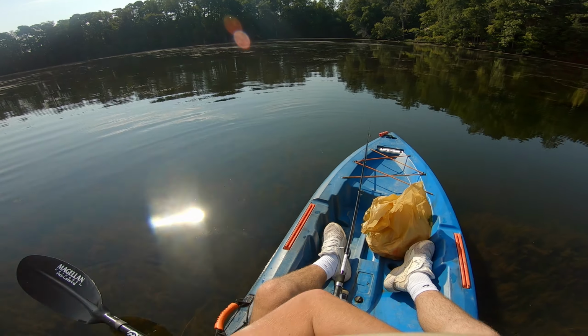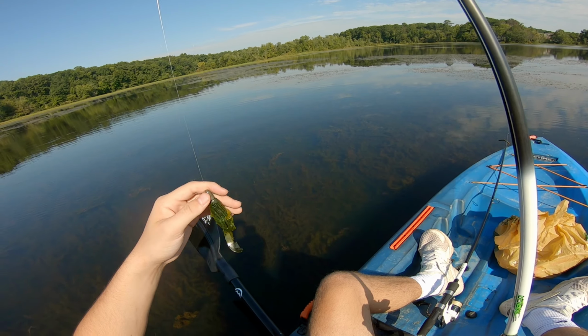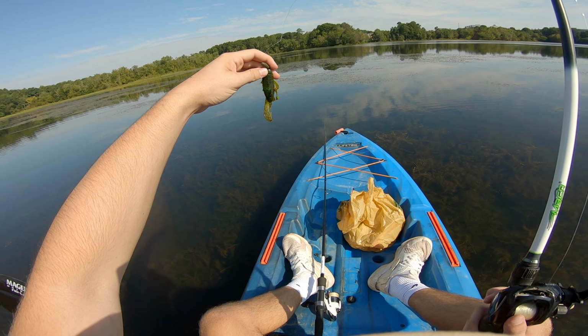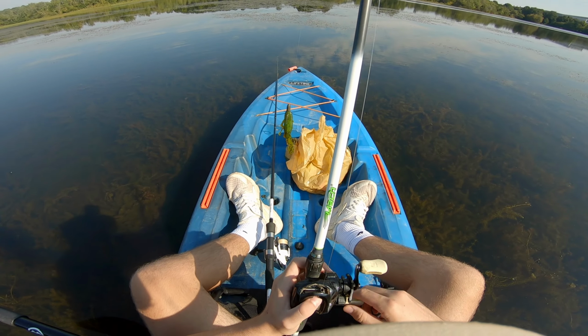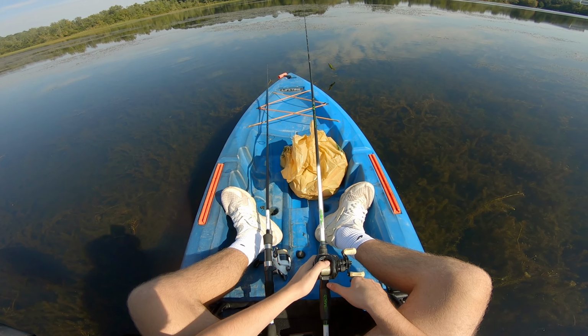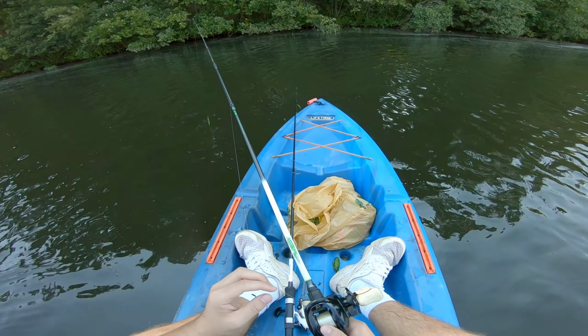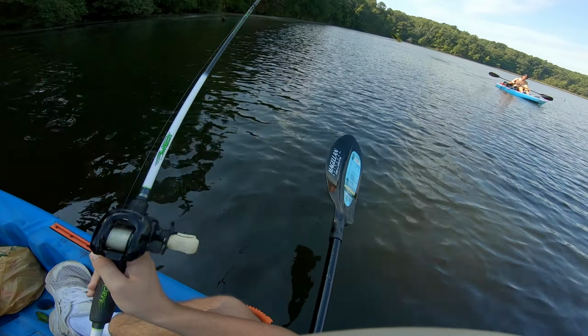That's a fish. No, it's not. I thought it was. Dude, that was a freaking fish. Look at my Bandito Bug, got absolutely torn up. Two appendages missing plus the bottom appendage. So that means it was a fish that bit it. Frog, I got like a one pounder on it. I lost a big one deep and then I decided to come back shallow.